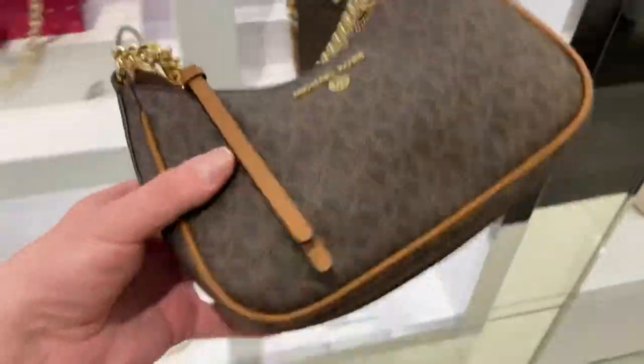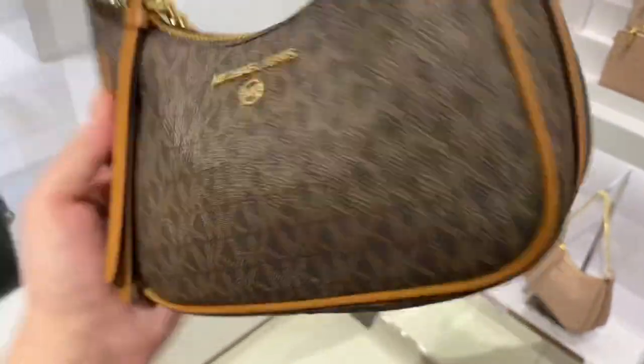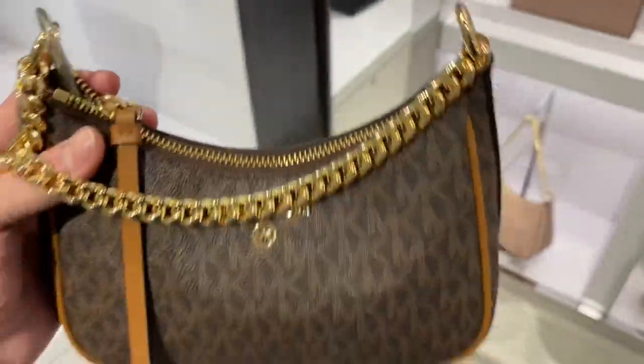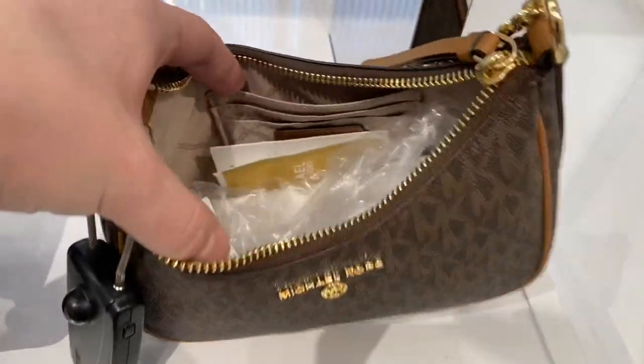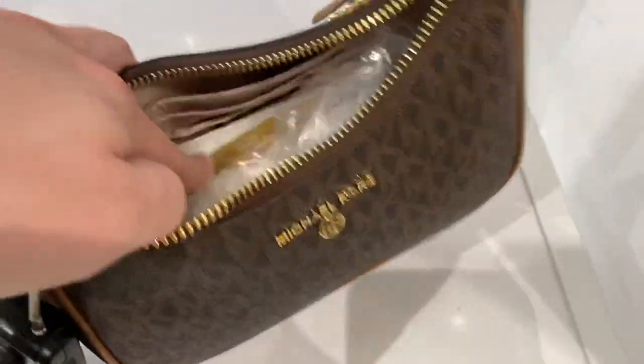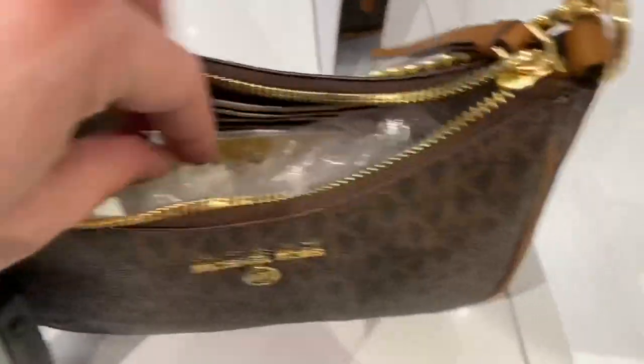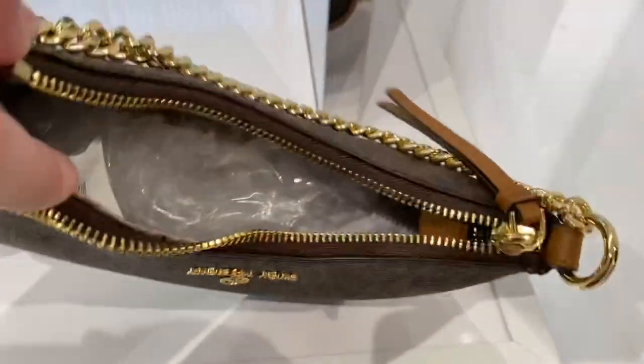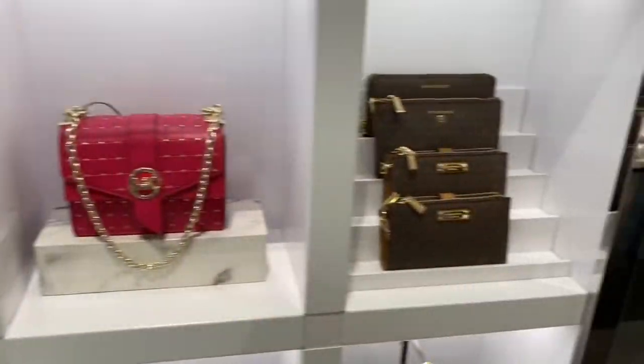And next up is the Jet Set. I don't even know what this is. They call it the Jet Set bag charm, but this is not a bag charm, ma'am. This is like a cute little crescent type of bag. It's cute. It works. Yeah, see, they called it a bag charm. I don't know why, but we'll just go with it.